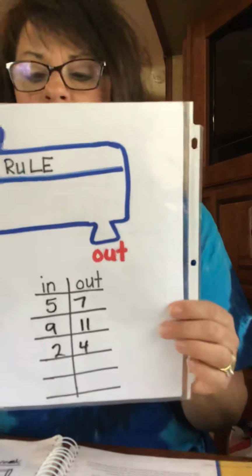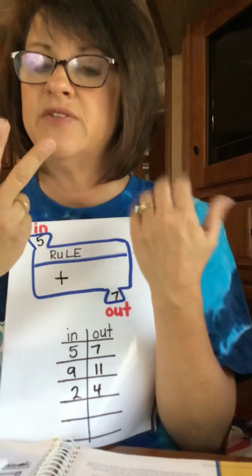Now I know some of you have already got that in your head. Some of you maybe used to count on. You started at 5 and counted on in your head. Maybe you needed to use your fingers. You did 5 and then counted on to 7. 5, 6, 7. Ooh, I added 2. My rule is adding 2.